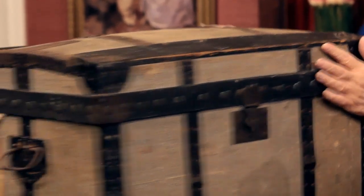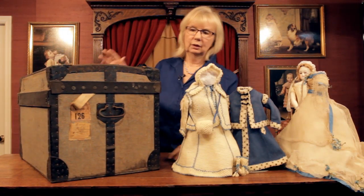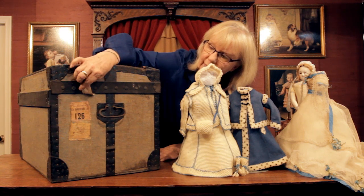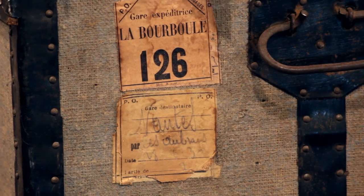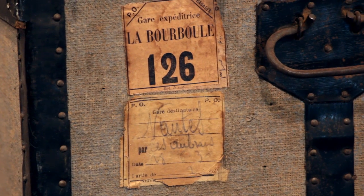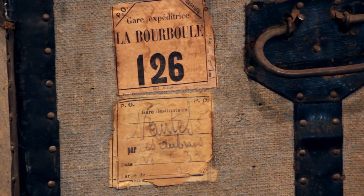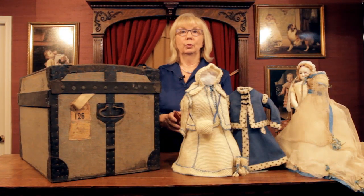And when you turn it to the side, you can see the original travel posters at the side. And it's showing that she is being shipped from Nantes in France to La Bourboule, which is in the Auvergne section of France. So we have some clues as to her origination, as to who owned her, but we do not have the name of the original child, and we do not have the name of the doll. We do have one more clue.